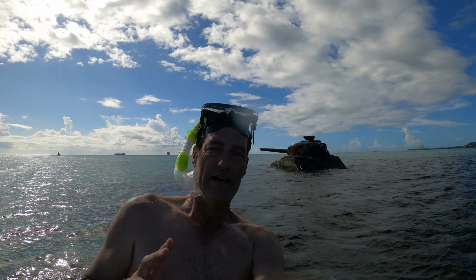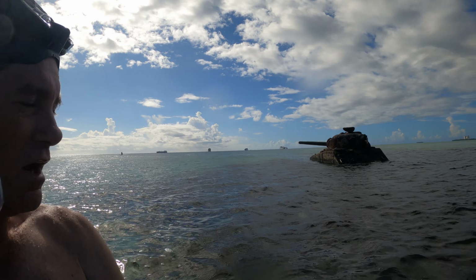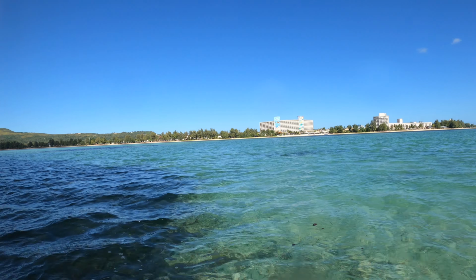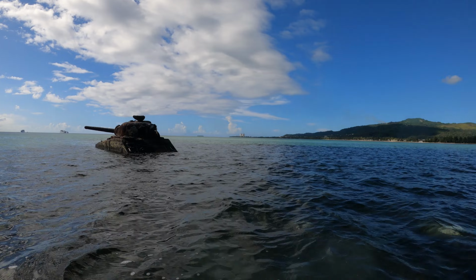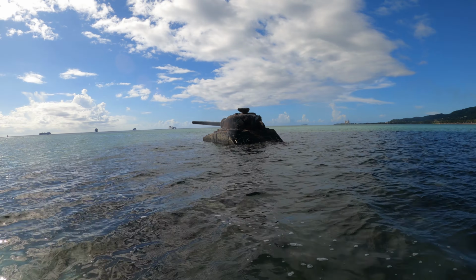Hi everybody, this is the second tank that I'm checking out today. This one's a little bit farther out from shore, so I gotta worry more about the jet skis than I do about the sharks or anything. It's, as you can see, standing in the water, so it's not very deep, but let's go check it out because I saw some huge fish around here.